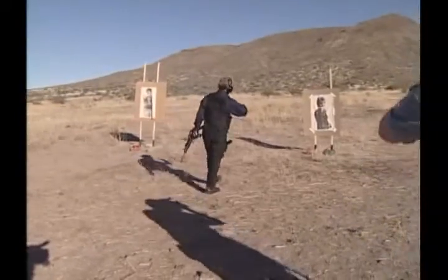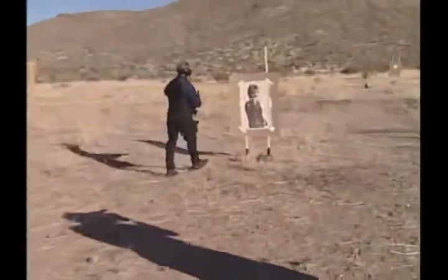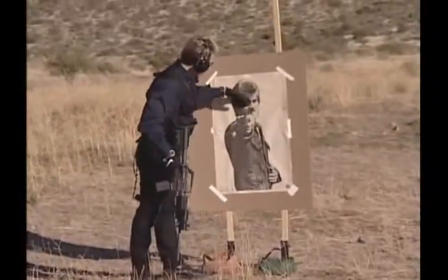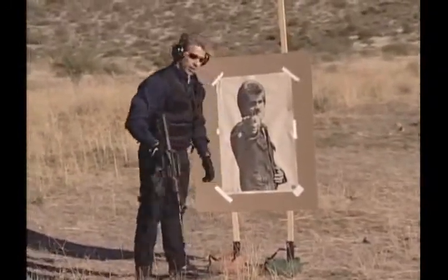So you can see I've taken a bunch of shots. These are the misses right here. Everything else is very accurate and very deadly.